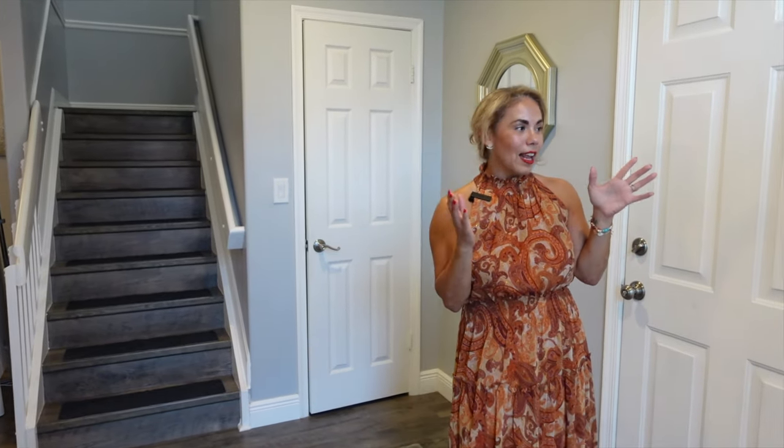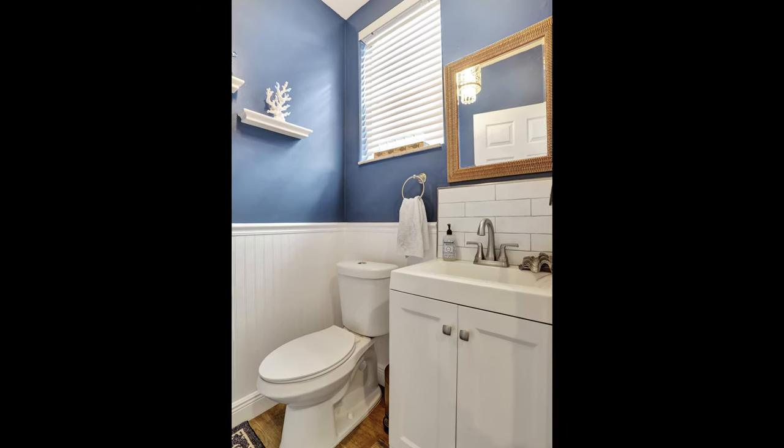We are in this gorgeous townhouse. It is a 4-2.5. And when you first walk into the foyer, you cannot miss this beautifully blue accented half bathroom.